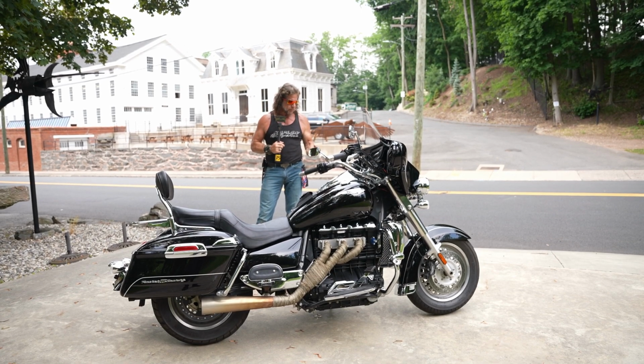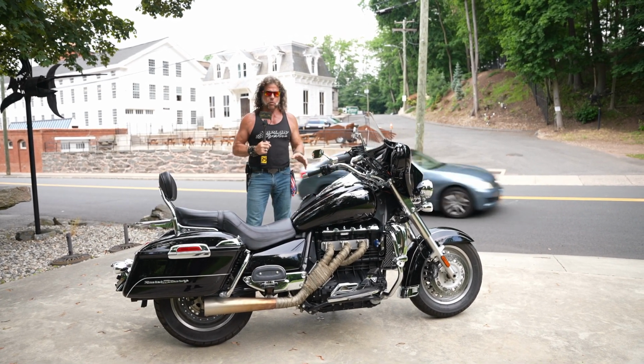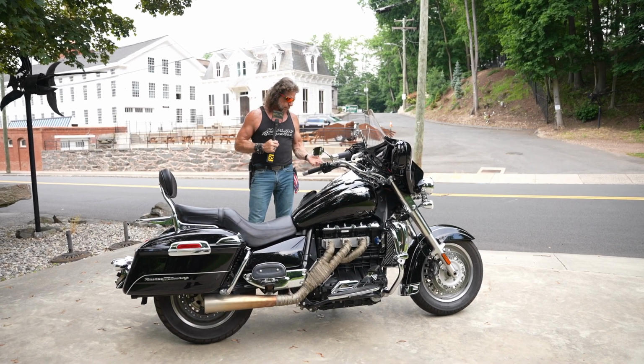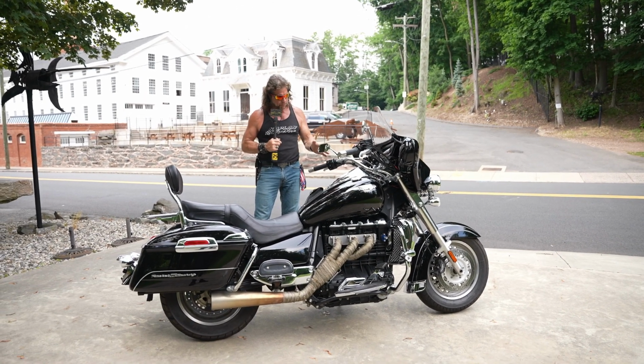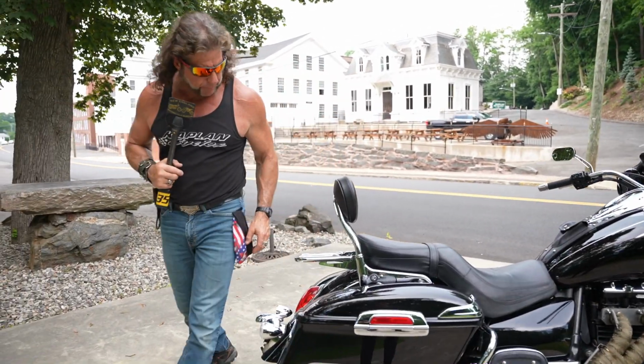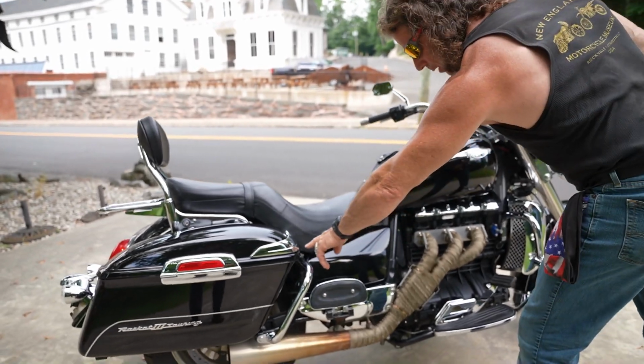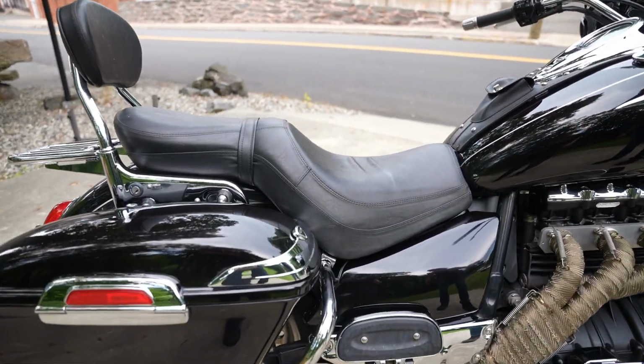He's put the progressive suspension kit in the front. That's the other thing too. Not only was the motor upgraded, but the tires are upgraded to the Metzeler Marathons. The front fork has a full progressive suspension kit on it. And it's also got a gorgeous set of progressive shocks on the nitrogen. Check out, zoom in on the gas shocks on the back there. The suspension's been fully upgraded front and rear.